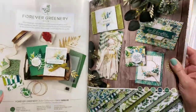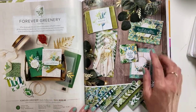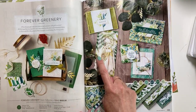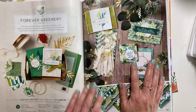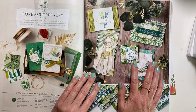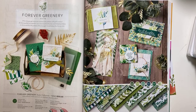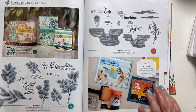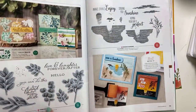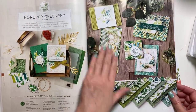You've got this gorgeous suite of products. Okay, look at this. This is so cool. I love the colors. That's what we need in the summertime, right? These colors will trick anyone into thinking it is a cooler day out than it is. And if you turn the page, you're going to see here's the Forever Fern stamp set and the paper.